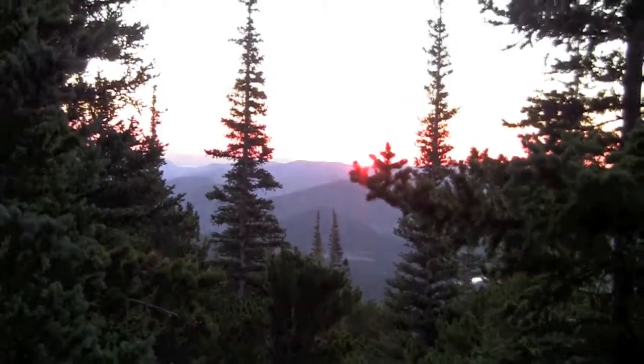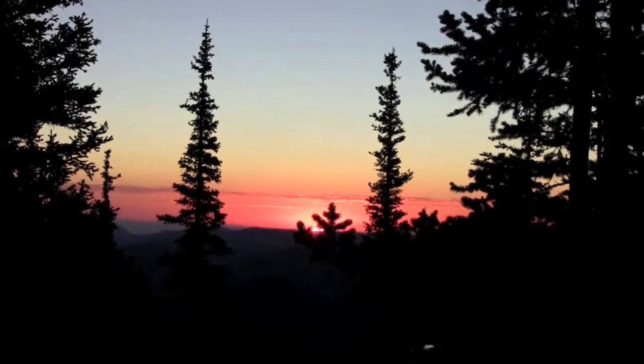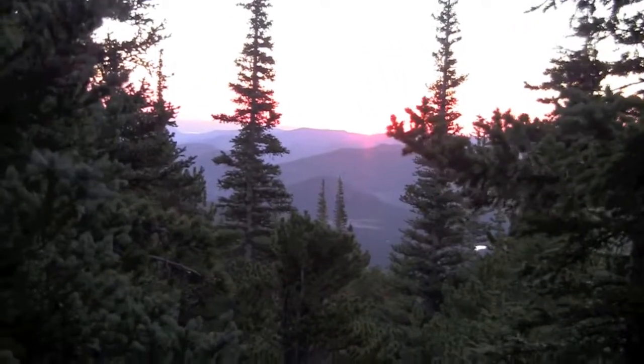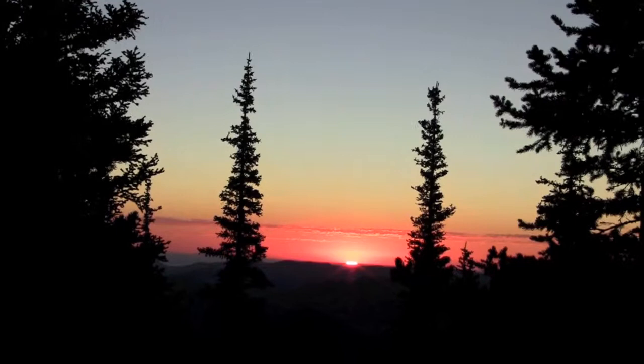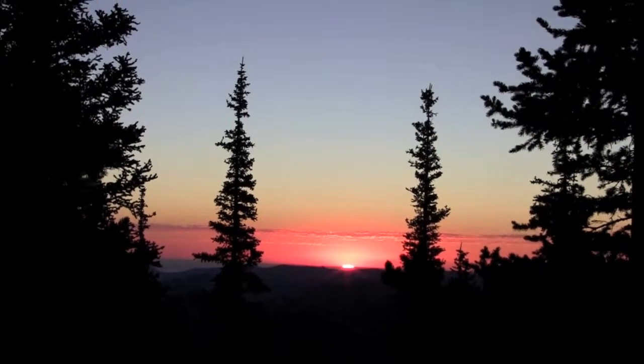Well, we have a beautiful sunrise that unfortunately, there we go. I was going to say it's very difficult for cameras to get the light right. Yeah, that's closer to what it looks like. Beautiful.